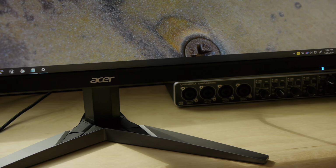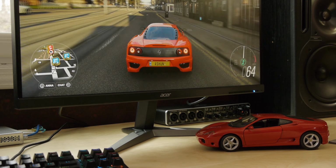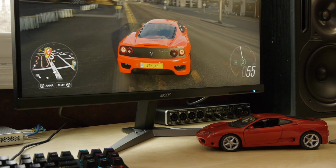I got this because at $250, I thought this Acer might be one of those below-the-radar amazing deals for a 2560 by 1440 27-inch monitor with FreeSync. But, and I hate to spoil the video right away, it's not at all.